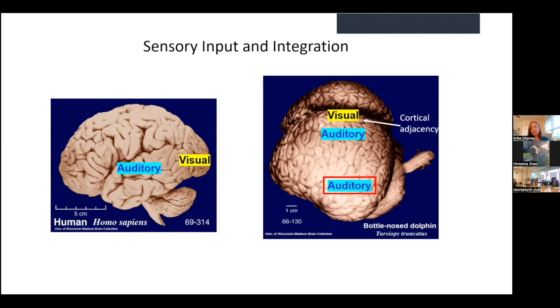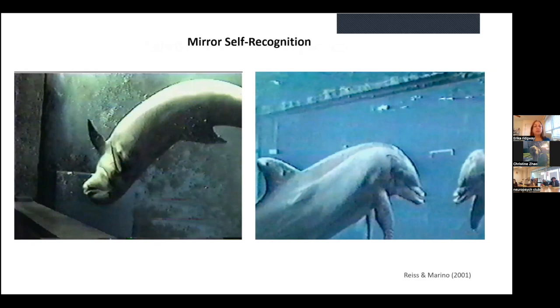And we think that this is because they have echolocation, and they're processing their whistles and other sounds in one part of the brain and their echolocation in another part of the brain. So dolphins and whales have extremely large brains. They're very complex. And in many ways, they have characteristics that even excel those of the human brain.